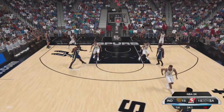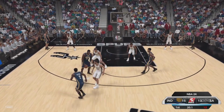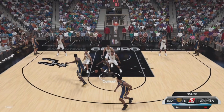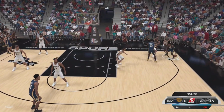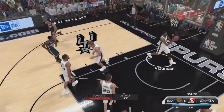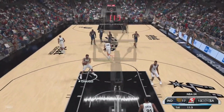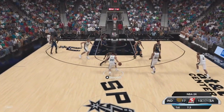Now 8 seconds separating the 2 clocks. Hibbert against Splitter. A drive by Collison. Some nice passing here by Indiana. Hibbert with the screen. Just 4 to shoot. Good on the bucket. He's got 5. And taking the hit on the shot, never losing focus. I like what I've seen from George.